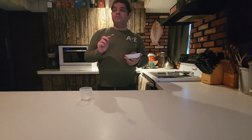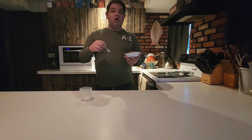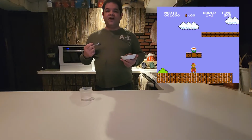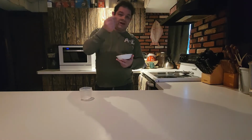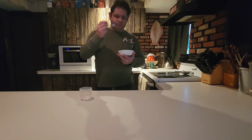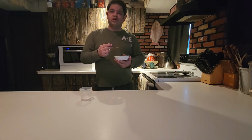No, I'm telling you right now, it brings you up a level. This is like Super Mario already being big, and then he finds the fire flower, and now you can shoot fireballs. Dink, dink. Yes, there we are, right here. Fireballs, baby. So good. Just trust me, try it.